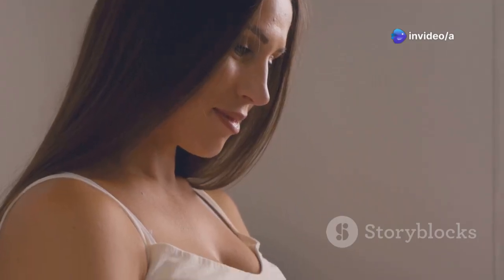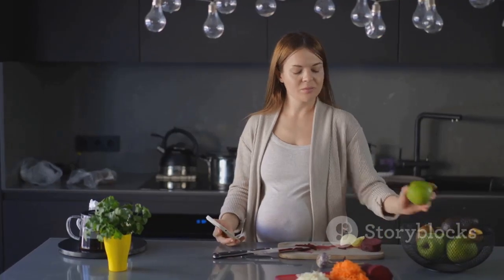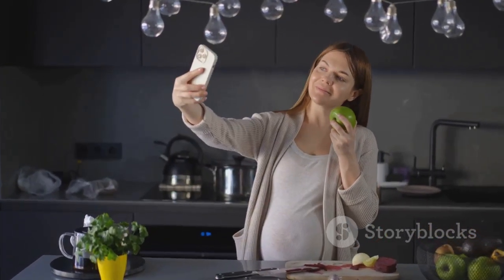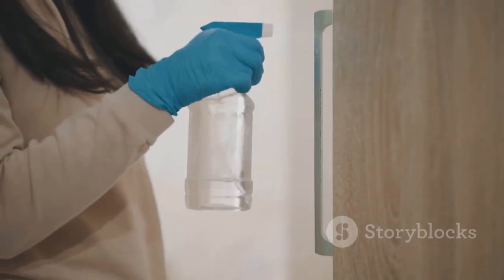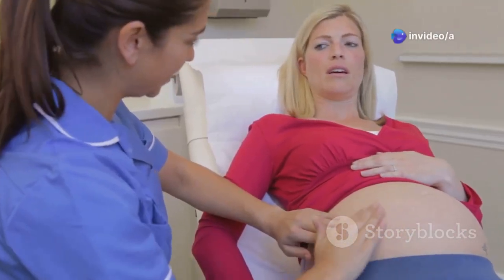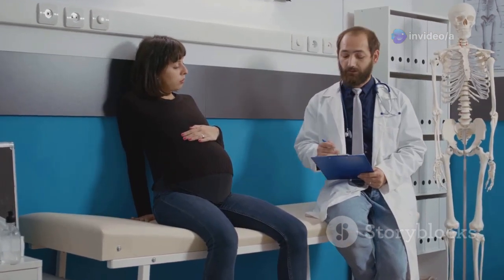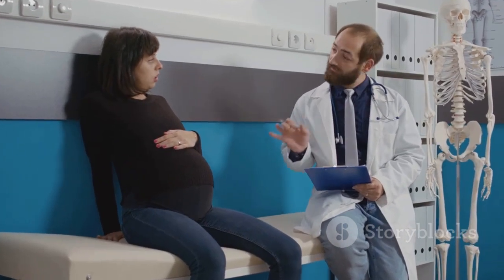Pregnant women should take extra precautions to avoid toxoplasmosis. These include avoiding contact with cat feces, thoroughly cooking meat, and practicing meticulous hand hygiene. Regular prenatal checkups are crucial for early detection and management. If a pregnant woman is diagnosed with toxoplasmosis, treatment options are available to minimize the risk to the fetus.